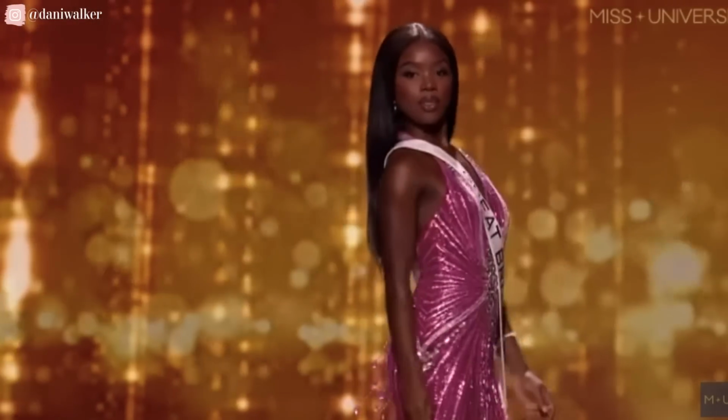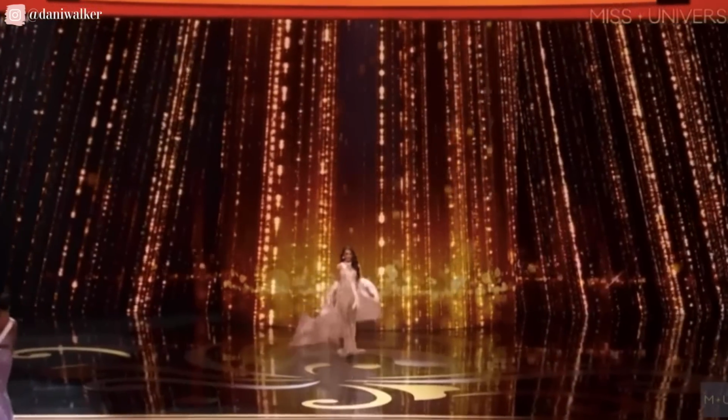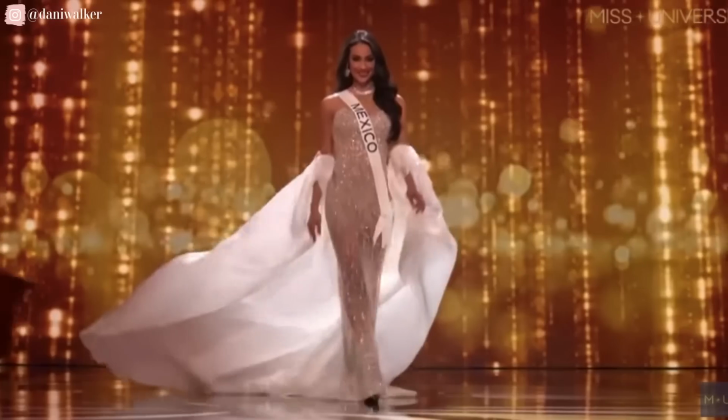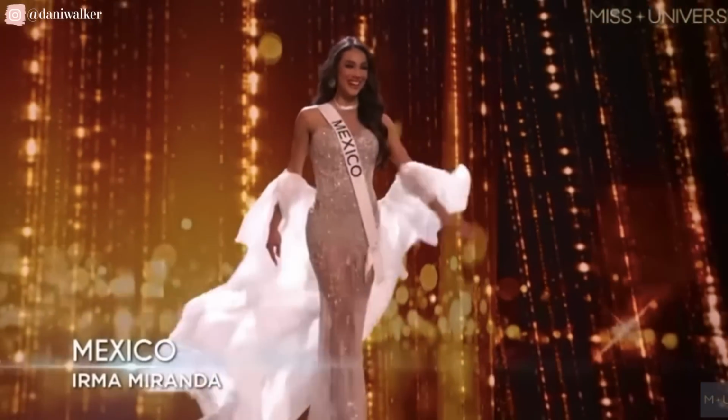Loved the over the shoulder look. Loved the styling of this. I was rooting for her. Mexico was so beautiful. I love the flow of the fabric behind her. She was in white, she was bright, she looked amazing. It's perfect with her black hair, and her facials were all there.